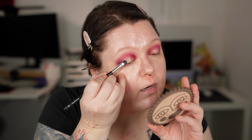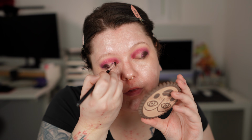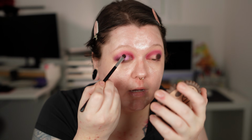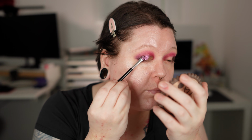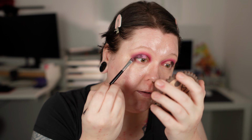I tap now into the darkest shimmer here and apply this on the outer third. And then I go into that shimmer in the second row, and I apply this on the rest of my lid. And where they both meet, I just tap on top, and then I flip the brush, apply a little bit more from that dark shimmer here. And if needed, I also tap back into the pan.